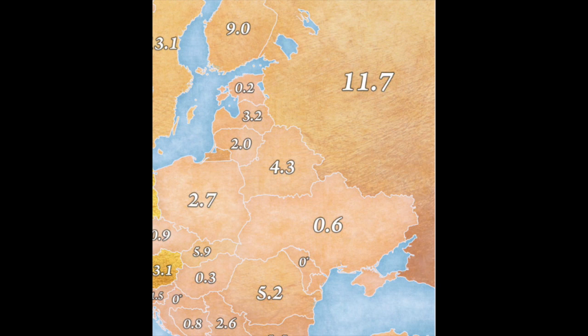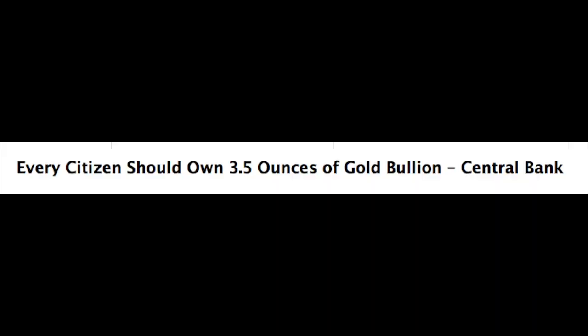Again, Russian Federation, 11.7 grams of gold per citizen. The Ukraine, 0.6 grams of gold per citizen. Belarus, 4.3 grams. And then we've got Poland with 2.7 grams of gold per citizen. Very interesting article and interesting perspective, interesting map.